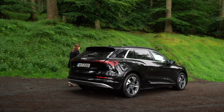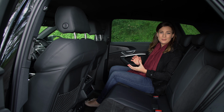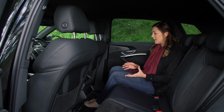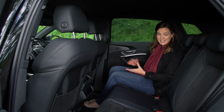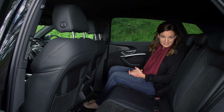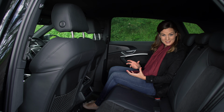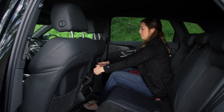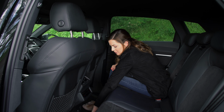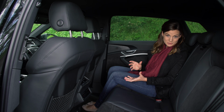As for the back, before I even get into the space side of things, the first thing that jumps out is the build quality, because the fit and finish and attention to detail even back here is second to none. And there's been no obvious weight saving like you can sometimes get with other electric cars. This is very much your typical luxury Audi experience. Legroom is plentiful, as is headroom, and you've got an almost flat floor across the middle, meaning that you should be able to see 3 back here quite comfortably.